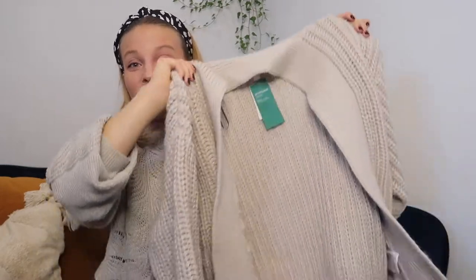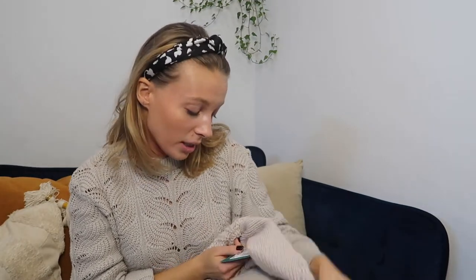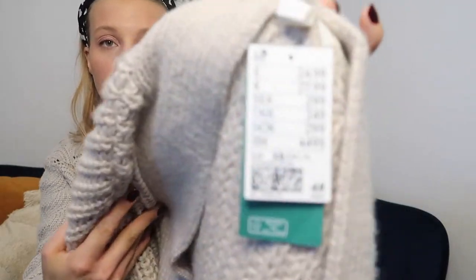Then, the next item, which you did see in my autumn essentials, is this one. It's my latest. It's a cardigan. Oh my goodness, look at that. This is so, so cute and comfy. It's only 299 Swedish kronor. What is that in pounds? 24.99. Actually, I can show you guys this one instead. There, you've got the prices.